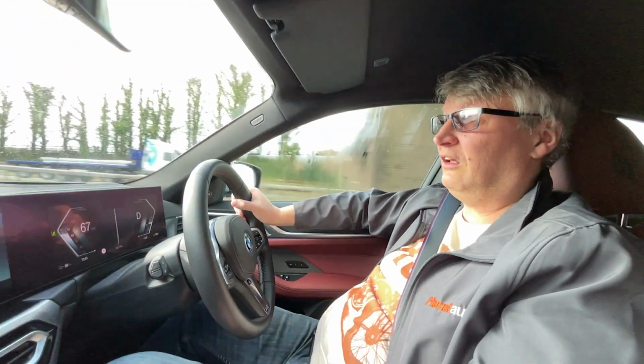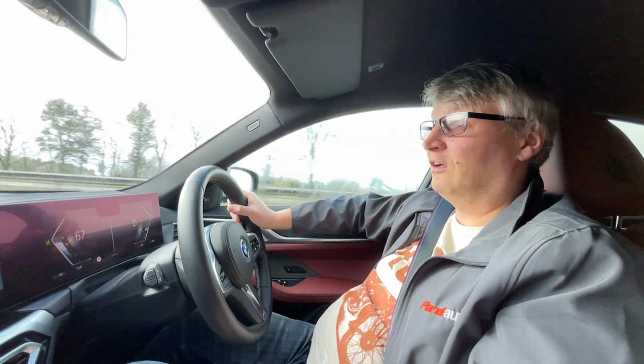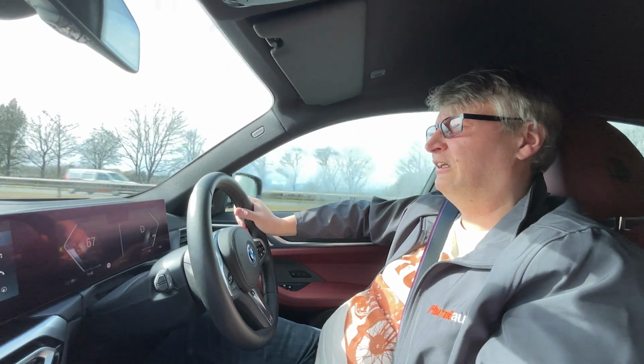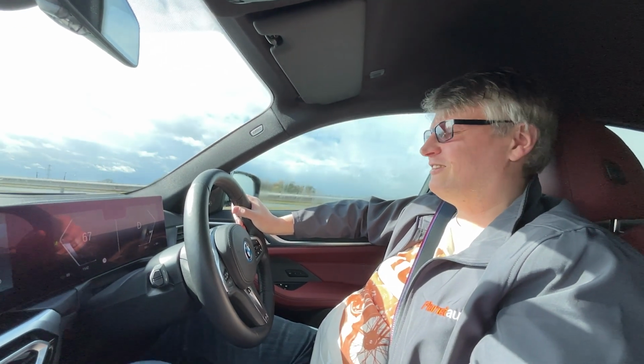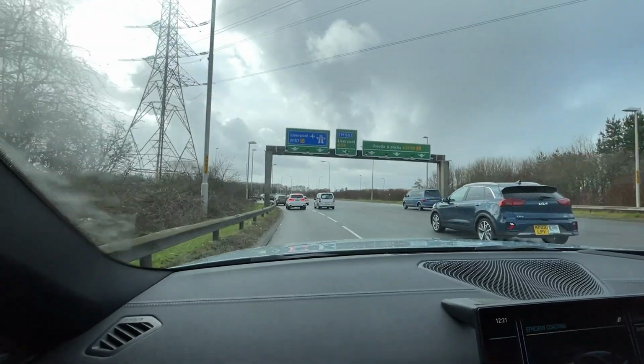Sorcery, I tell you. Oh no, these systems are advancing at an alarming rate, aren't they? That's it, electric vehicles are getting better and better. Now, this will cost you around 60 grand, but it's worth it. It's a fantastic car. It's so balanced. And if you don't fancy rear-wheel drive, you could just go for the X-Drive with the M50.